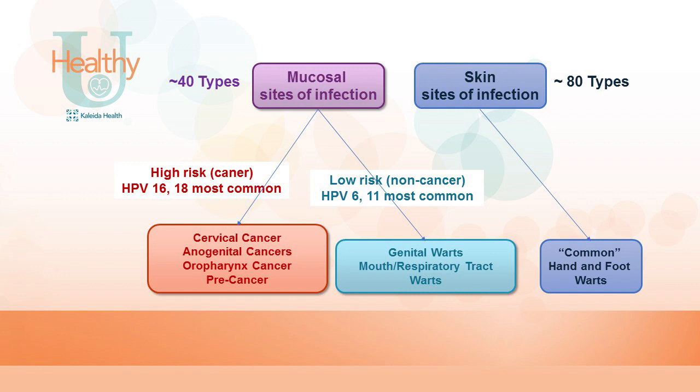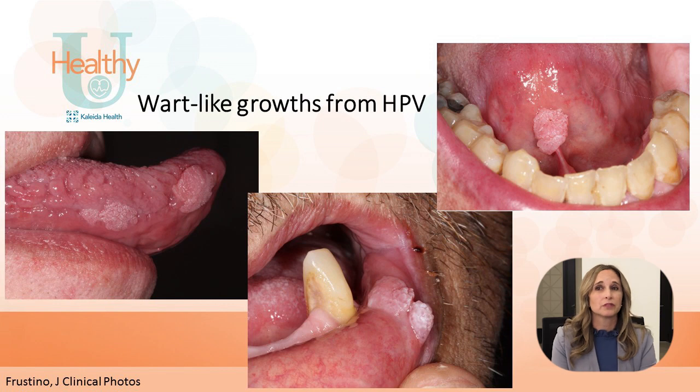Here are some examples of individuals with HPV infection that resulted in wart-like growths in the mouth. The photo on the left is a papilloma, or a cauliflower-like growth of the right side and the underside of the tongue. The middle photo is called a condyloma, or a wart-like growth of the lips. The top right photo is of a papilloma, or a wart on the underside of the tongue. Fortunately, these conditions are benign and treatable with minor surgery or other procedures. However, they can be troublesome if they reoccur.